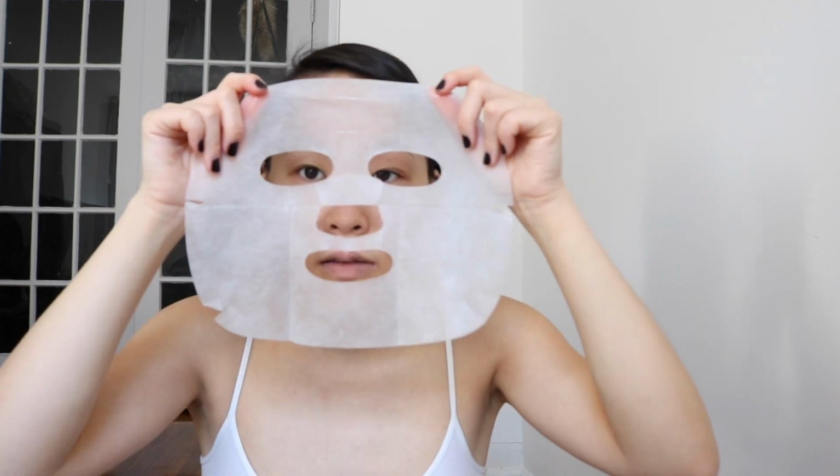So if you've never done a mask before, they're basically your essence step. They're just sheets soaked basically in essence, and usually you just wear it for 15 to 20 minutes, and it's kind of a nice relaxing thing to treat yourself, and that's why I like doing it on Sunday, the end of a week, and before I go back to work on Monday. I'm just gonna put this on my face and wait for 20 minutes.